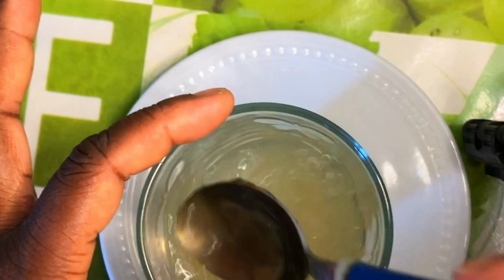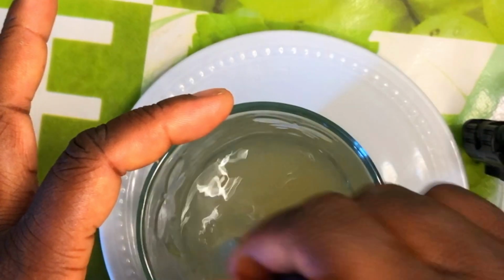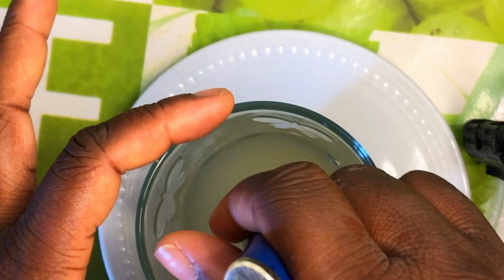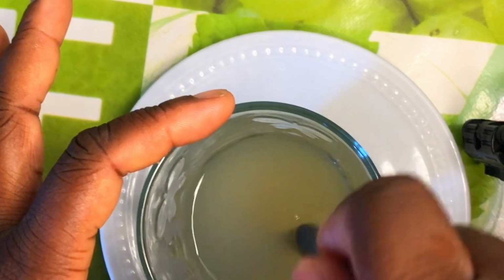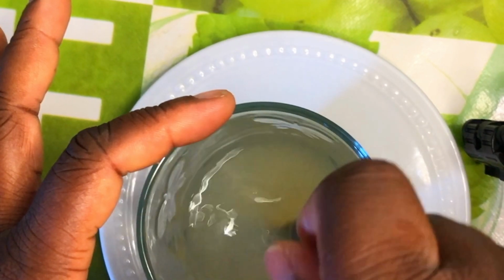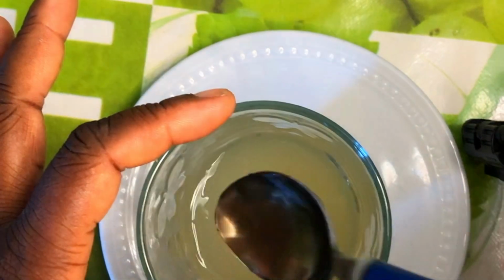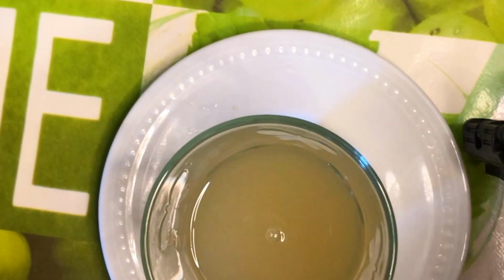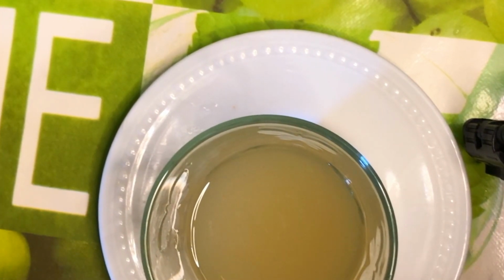Just stir a little. So this you can take in the morning before you eat, and also in the evening before you sleep. If it's for you to see your period, you can take it for like 3 days, then you wait for the 3rd day. But if it's maybe during your period you have pains, you can take it so that the pains can stop, and our tea is ready.